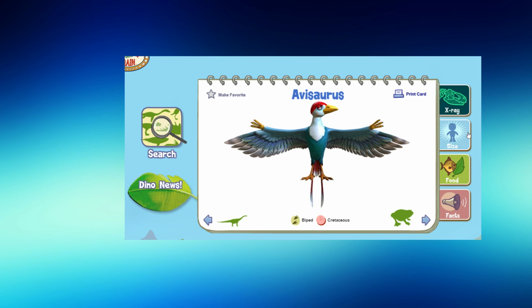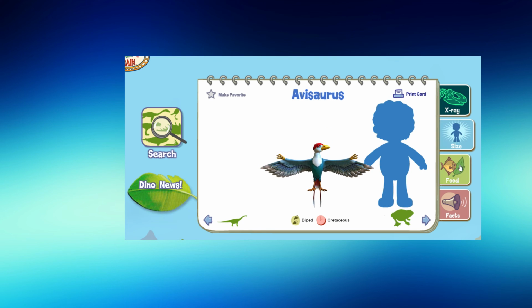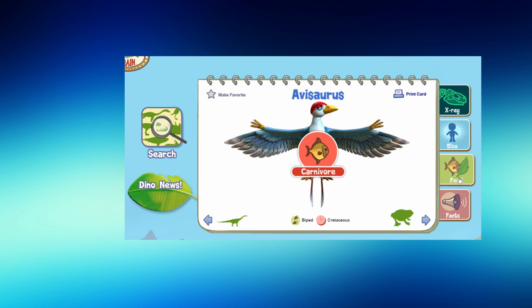Avosaurus. Let's compare it to something we know the size of. A kid like you. This flying dinosaur was probably a carnivore, eating small animals like lizards and mammals.